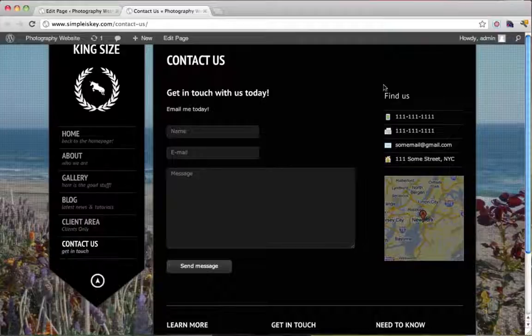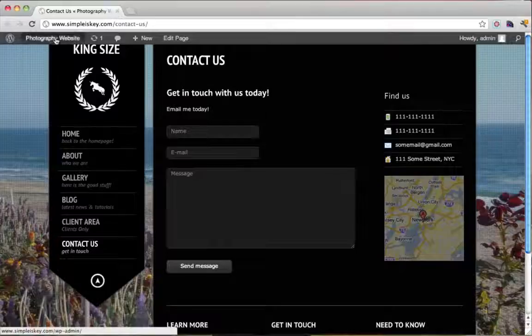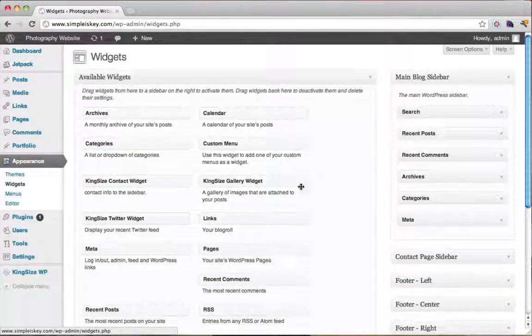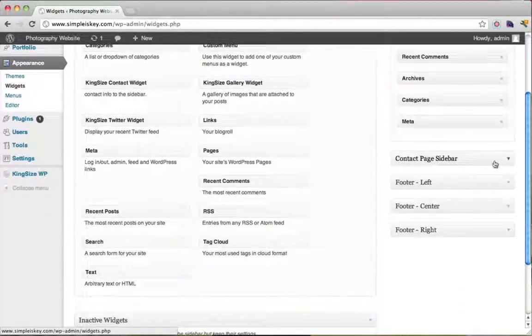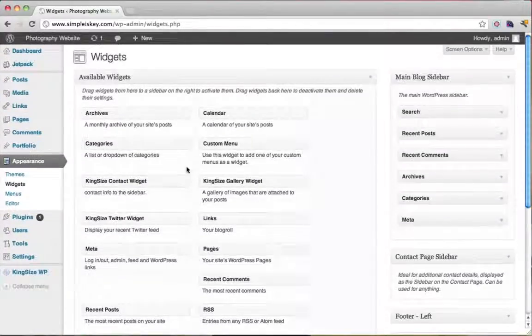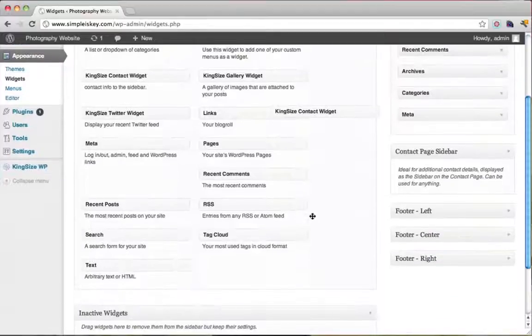But what about this side area? And this area is called the sidebar. So let's go ahead and change this sidebar area. What we're going to do for that is go to our dashboard and go to Appearance, then Widgets. Widgets is how you control the sidebar. So we have a main blog sidebar here, and we have the contact page sidebar. So there's nothing in it now. It's just the default sidebar that the king size theme came with. So let's find the king size contact widget. So we do that.